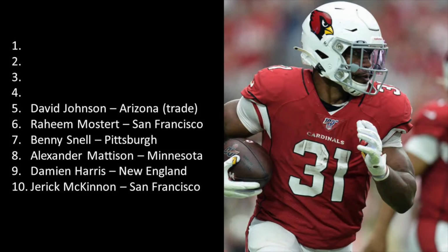Number five on my list, I'm up to David Johnson of the Arizona Cardinals. You see in parentheses I say trade. He will be rostered at this point. David Johnson, I think you should make an offer for David Johnson as soon as the season ends if you're in a keeper league. Teams are likely to be so ticked off by how the season has gone with Kliff Kingsbury running the offense and him being kind of phased out for Kenyon Drake and Chase Edmonds. I think it's only a matter of time before David Johnson is either traded or he's released entirely.